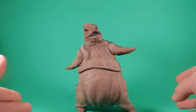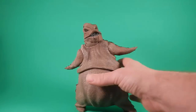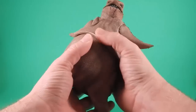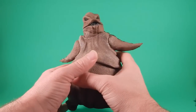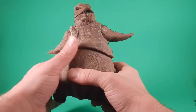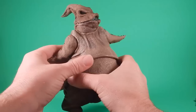And last but not least is Oogie Boogie. Now this may be my favorite of the set, but the least useful. And that's kind of odd to say, but let me show you. This thing is heavy. It's solid. The top is hollow, it seems, because I've got a rattle piece. I don't know if I broke something, because after I started moving the articulation, it got looser here. So I may have done that, but it hasn't come apart, which I don't want to go cranking on it.